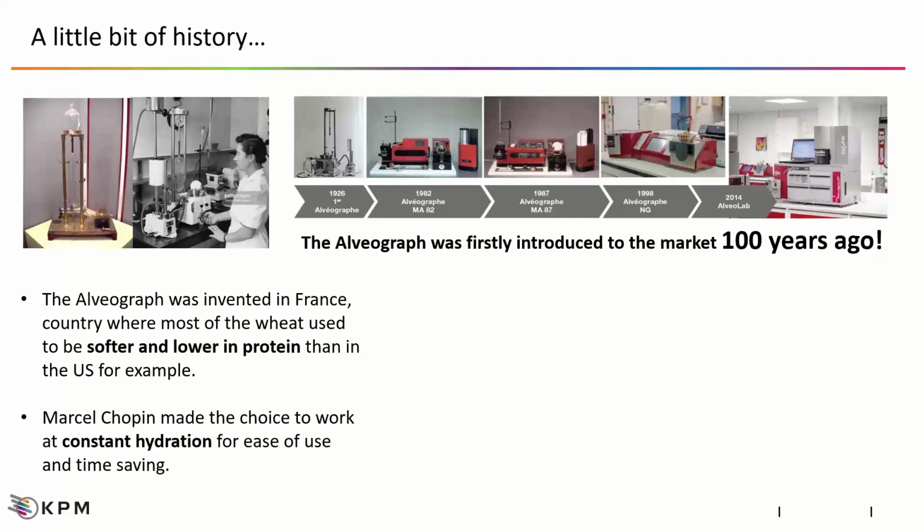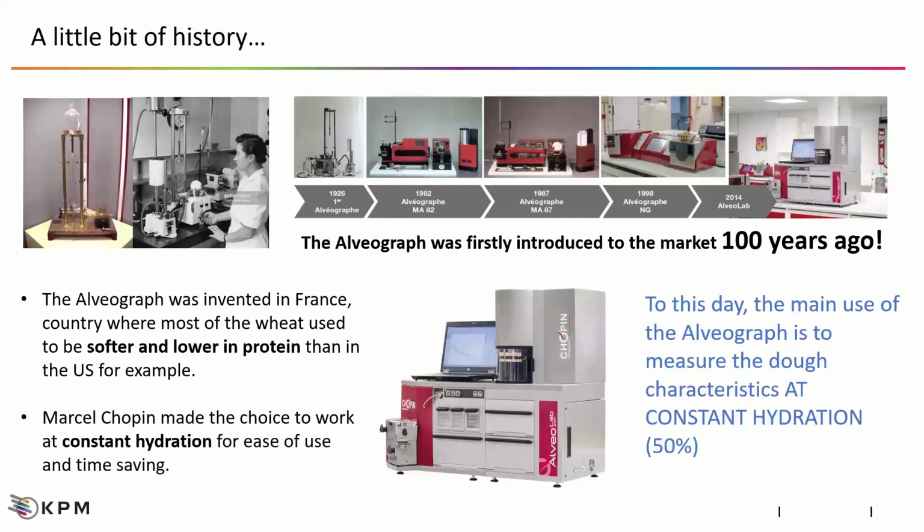And the inventor of the Alveograph, Marcel Chopin, made the choice, for ease of use and time saving, to work whatever the flour quality at constant hydration. Meaning whatever the flour's capacity to absorb water, we always put the same amount of water. And since then, this has remained the main use of the Alveograph, to work at constant hydration at 50%.